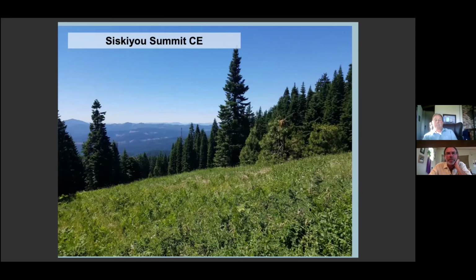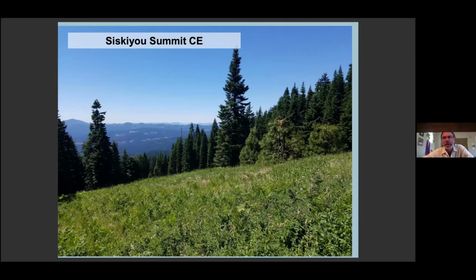So this property is one of those properties that we protected with a conservation easement. And this one is in the Siskiyou Summit area. And this property is very unique. This area is very unique. It is also between the Klamath Mountains and areas toward the west, Cascade Siskiyou National Monument.